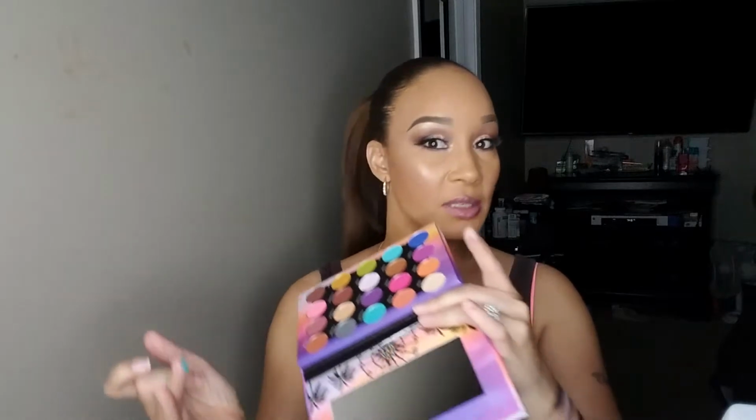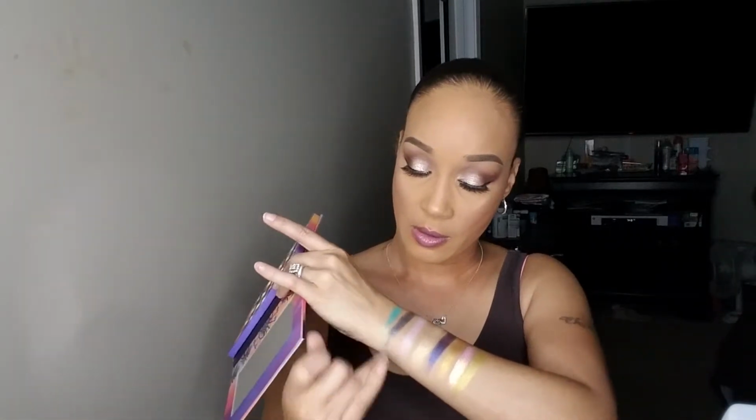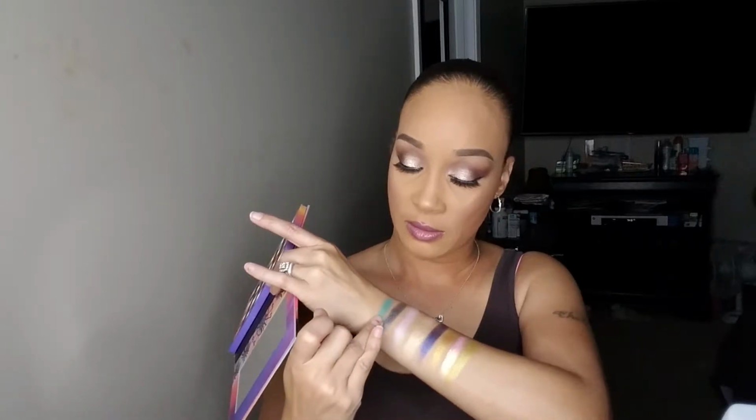That is beautiful. I don't know if you can see it, but that is pretty. Pretty, pretty. And it's really soft. Let's put it here. Oh my God, it is so creamy. I am really, really impressed with Beige Cosmetics.